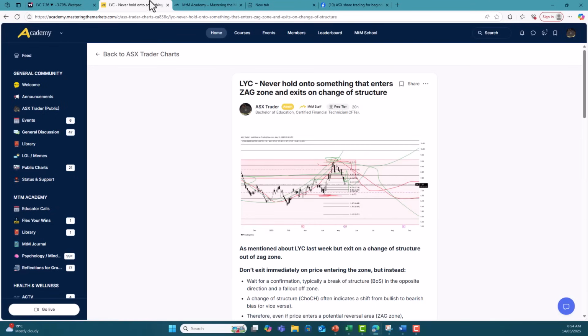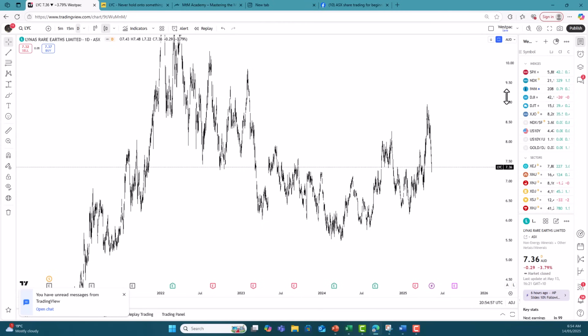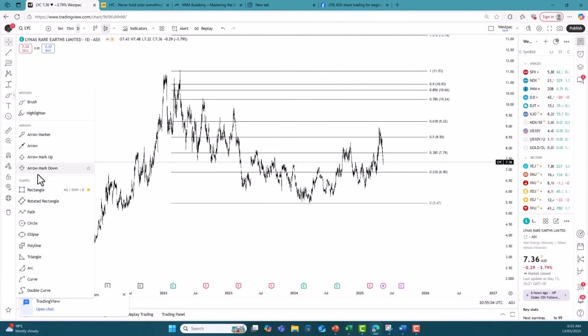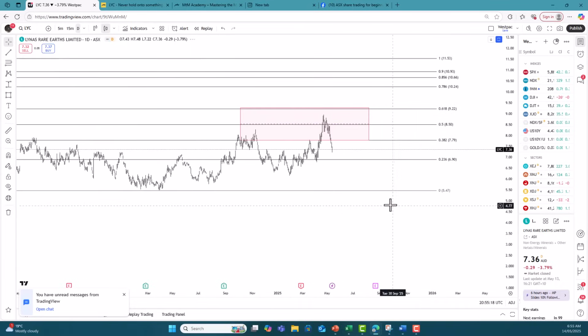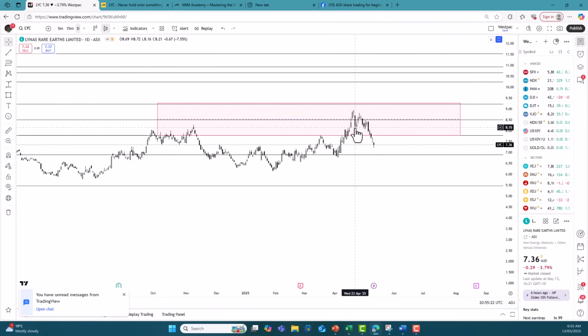Okay. So what I mean by that is, and I'll just delete everything. Whenever you get a change of market structure, it could just be a move into the zag zone and then continue the trend. Okay. And the level I said I'm looking for to get above is 920, 930. Once we get above there, then I can sit back and relax. Anything under that could just be a zigzag. As you can see, we came into the zag zone and then changed market structure. Look there, lower high, change of market structure right there, and then it's fallen out.